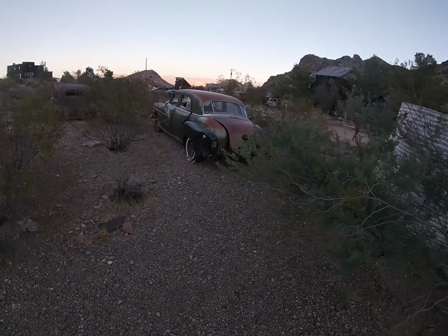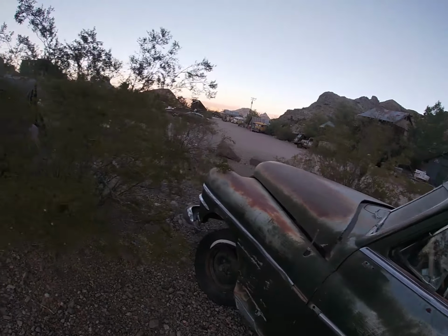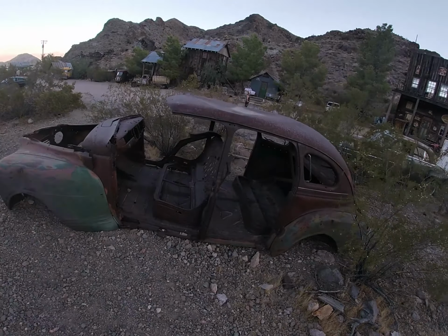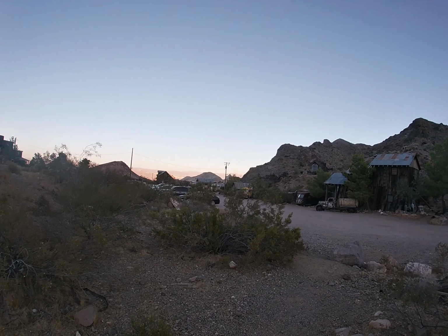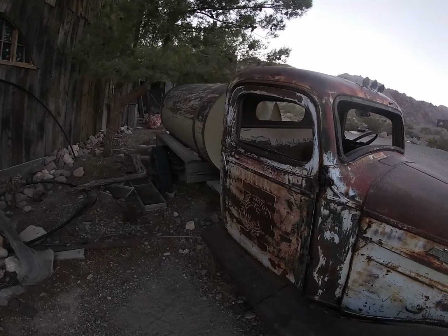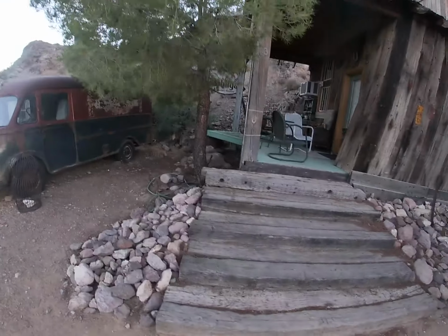There's an old Chrysler here. And then you have this car, which, well, a little bit of it's left, I don't know about. But there's a ton of old cars here. We're just gonna get some footage of it. This is a super old Chevy pickup truck that was converted into a water truck or a gas truck, whatever. Met some natives that said they've never been here before, so this must not be a very popular spot.